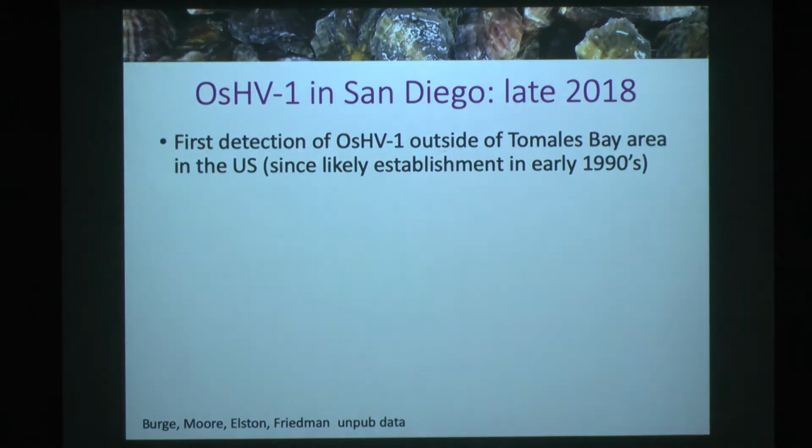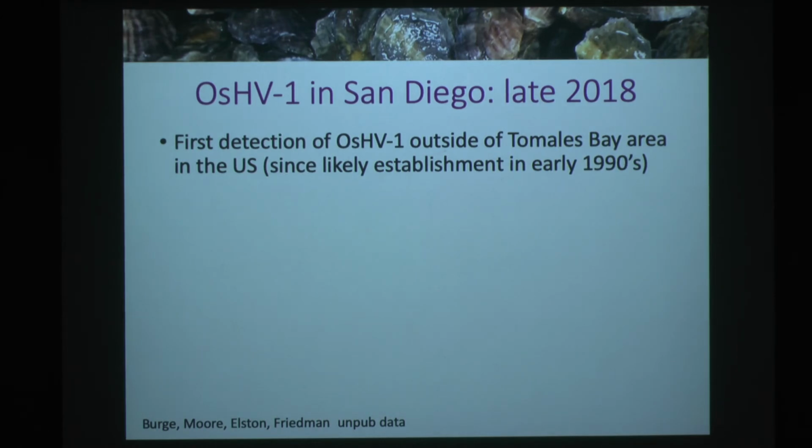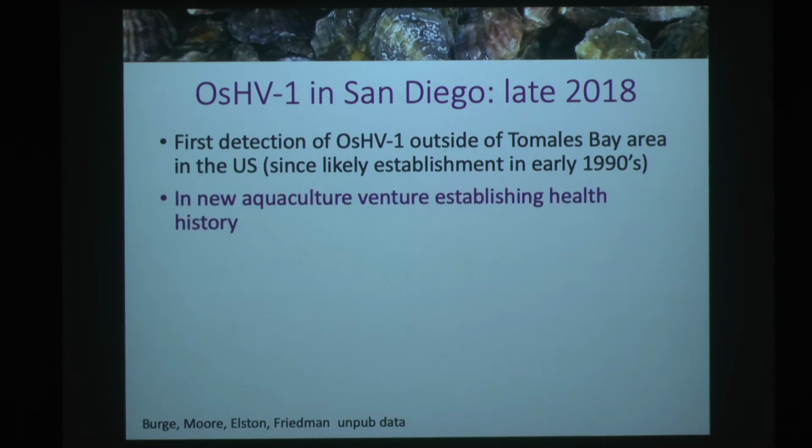And again, this was the first detection outside the Tomales Bay area in the US, likely since the early 1990s. And it was in a new aquaculture venture, establishing health history. So they had taken samples for 2 years and had no negatives. After this detection, just to add one more thing, is that they lost most of that group of oysters.